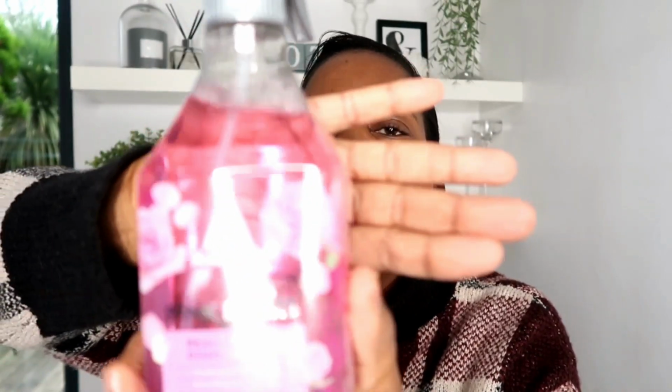The next item that I picked up in Poundland was this gorgeous Pink Roses disinfectant spray, and this is by Astonish. Now this smells absolutely gorgeous. I smelt it in the shop and I just absolutely loved it. It's a really gorgeous fresh kind of smell, you know. And then guys, look at the bottle. Look how they've done the bottle of this.